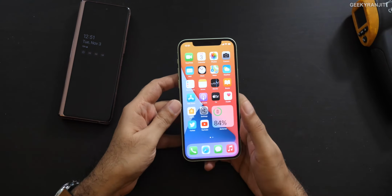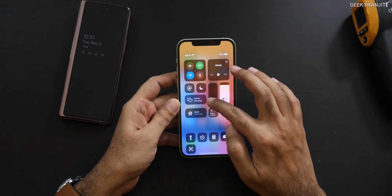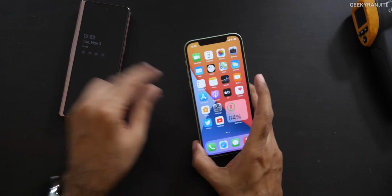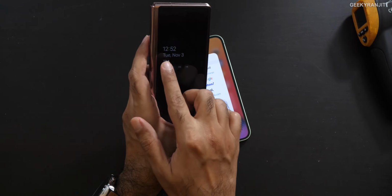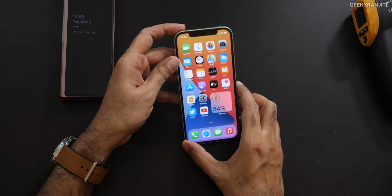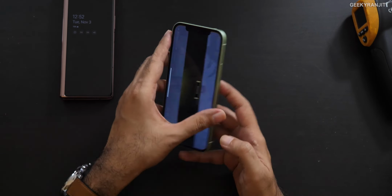So let's do one thing. Let's actually play a game, that is Call of Duty, for about 15-20 minutes and see if it exhibits any heating. And we'll also see how it fares in terms of battery life. Let me adjust the brightness, guys. As of now, as you can see, it's about 84% battery and the time is 12:52. So let's fire up this Call of Duty and see.